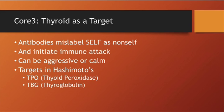So what happens when the thyroid is targeted by the immune system is that your immune system produces antibodies that mislabel your thyroid as something that shouldn't be there. It's being labeled as if it was a bacteria or a virus. And these antibodies initiate an immune attack. What the antibodies do is they actually identify to the rest of the immune system, hey, this guy doesn't belong here, let's go get him, right? So there's a label, there's a flag.